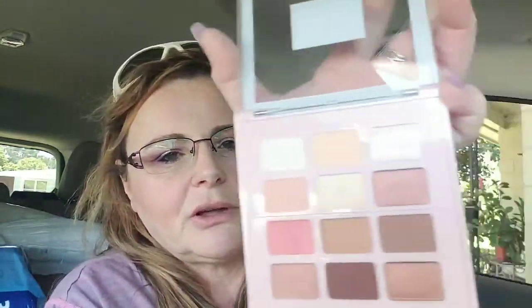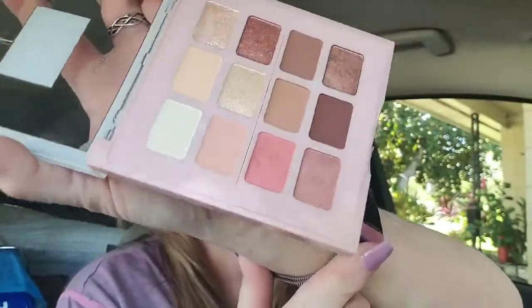And I thought these were just so pretty. I haven't even opened them yet. And they're supposed to smell, I guess, like plum. Oh my God, they smell good. And they're actually pretty. Wait, I have the camera turned the wrong way. They're pretty. Let's see what this looks like. I'll just swatch a couple of them.